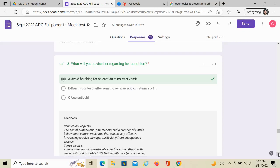Now, what will you advise her regarding her condition? Brush your teeth immediately after vomit to remove acidic materials off it. Well, it's going to make your teeth and mouth feel nice, but doing so would further degrade your teeth, so you cannot get this option. Use antacid. Even if the patient chooses to use antacid, she has a psychological problem, you see, so she is still going to try and vomit out that also. So the best option that we can give her is the advice to avoid brushing for at least 30 minutes. Like rinse your mouth with water, but don't brush immediately after you vomit because there would be still a lot of acids and you would practically erode more of your teeth structure.